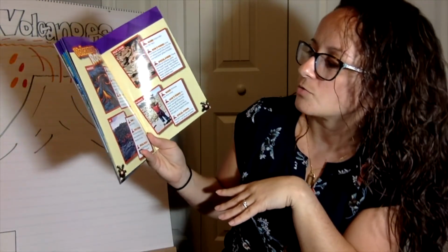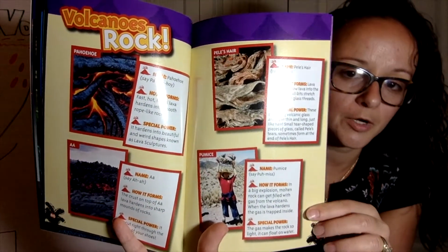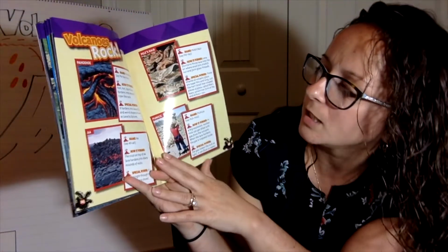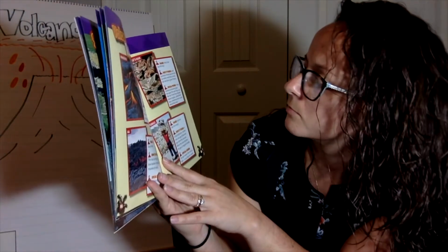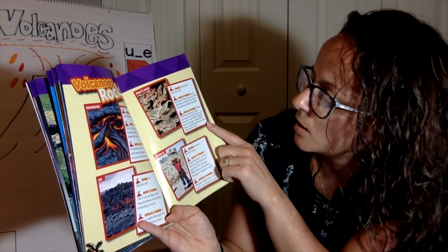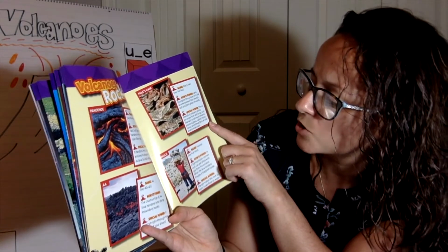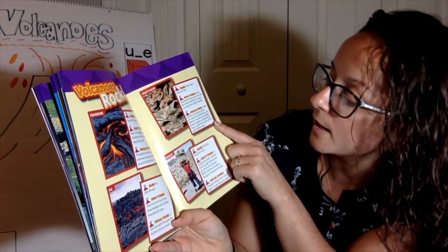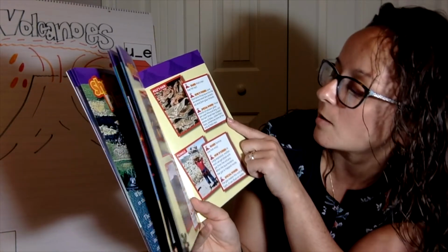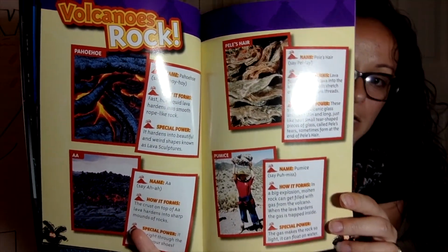All right, so volcanoes, rocks. These are all different types of volcanoes in here. So Pele's hair and how they form. Lava fountains throw lava into the air where small bits stretch out and form glass threads. These strands of volcanic glass are super thin and long, just like hair. Small tear-shaped pieces of glass called Pele's hair or Pele's tears sometimes form at the end of Pele's hair. So some of those different volcanoes are on there.